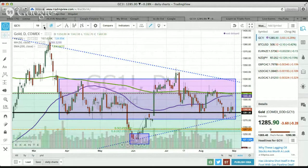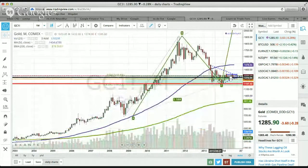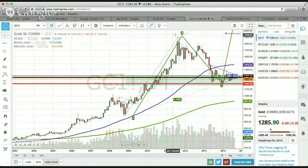You can sort of get the idea of how I see things from the monthly chart. So long as this low here, 1180, isn't really breached, I'm happy to continue accumulating, as I think we're going to get past this high here of 1920. Okay, so that's basically gold.